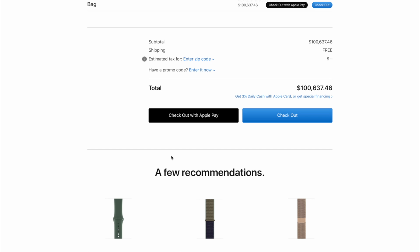$100,637.46 is the final number that came out on Apple.com this November. And once they update it with the new Mac Pro and Pro Display XDR, we'll check it out again.